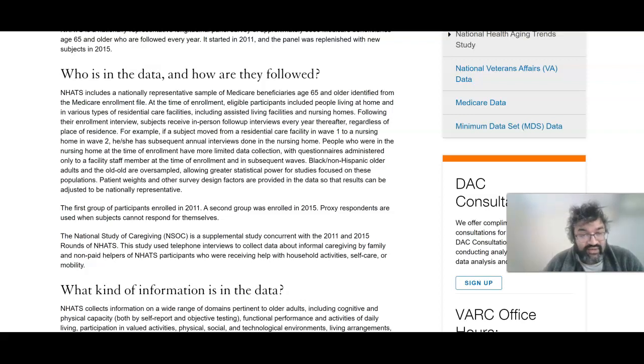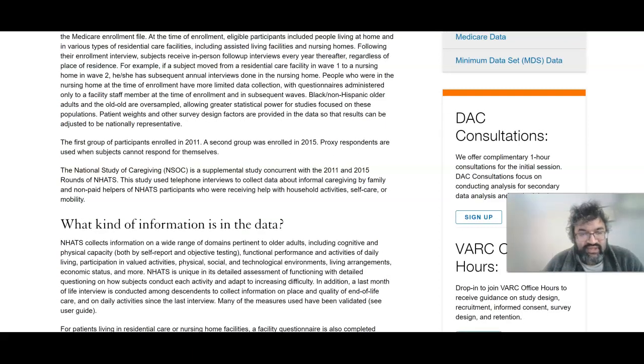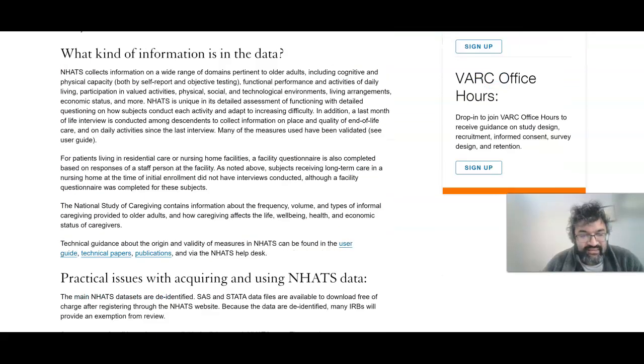A lot of times nursing home data is suppressed, but for example, if a subject moved from a residential care facility in wave 1 to a nursing home in wave 2, he or she has subsequent annual reviews done in the nursing home. So you can longitudinally take a look just at nursing homes, and you can also take a look at ethnicity. The first group of participants enrolled in 2011, and again in 2015 a bit more were added.